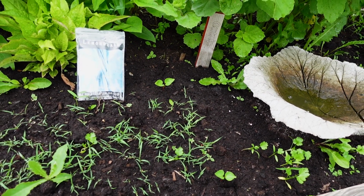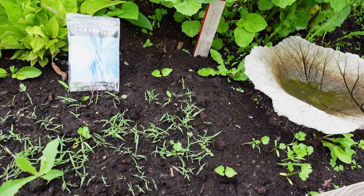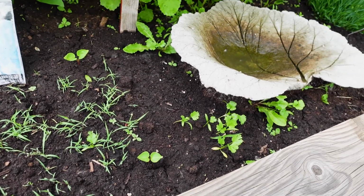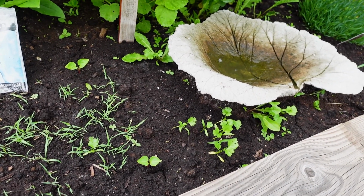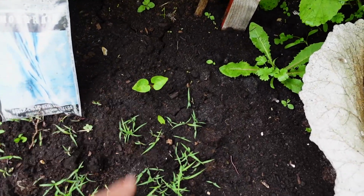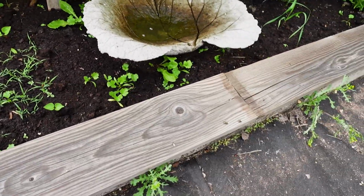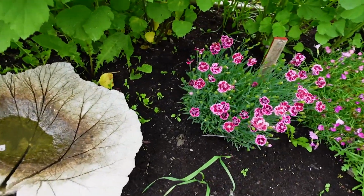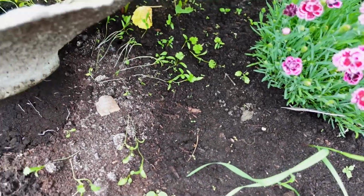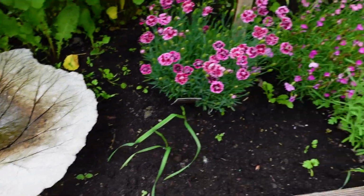I see a bunch of, looks like cilantro or something. Parsley, cilantro, not parsley because that's thinner. Anyways. Oh, there's a volunteer. Who's that? Yeah, you really get to know the plants, right? Yeah, look at that. It's like it's all through there. Oh, maybe I seeded this and then put the pot on. Ah, that's probably what I did. I probably seeded it and then put the leaf on top.